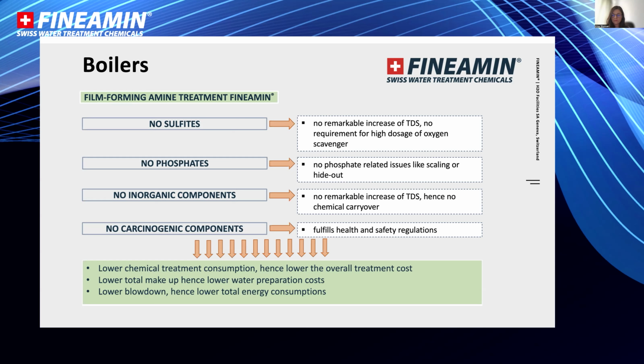So overall, for a treatment in boilers, we are talking about three main costs. The first and the biggest cost is the energy. The second cost is the total makeup water preparation. And the third one is the chemical treatment cost.